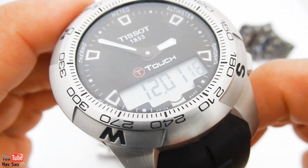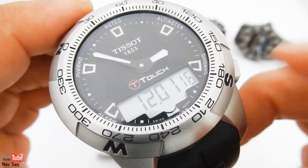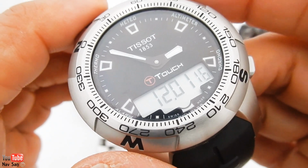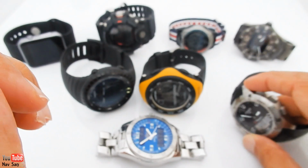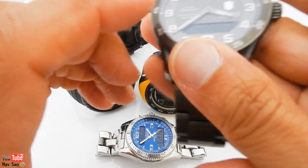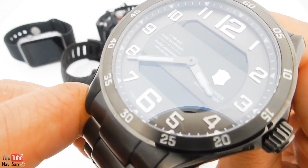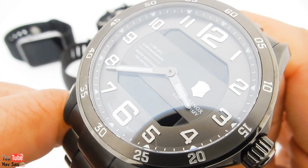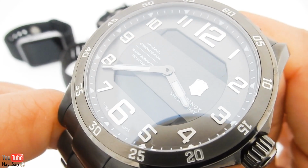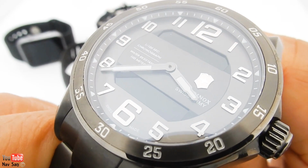I'll do a review on this later on because I just haven't had the time. There are quite a few reviews on these, but I'll do one as well. And then the other one, again, they're all multifunction watches. This one I bought just over 2 years ago. Actually, it's coming up to 2 years, I think next month. And this has been all around Europe with me. I bought this when I went around Europe.